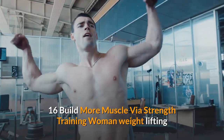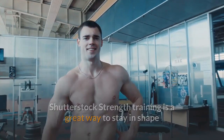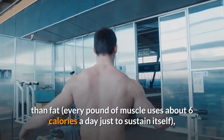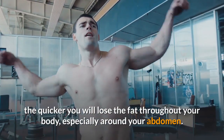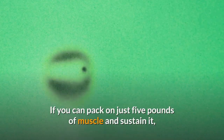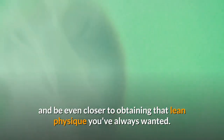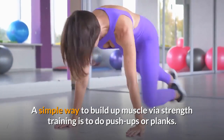16. Build more muscle via strength training. Strength training is a great way to stay in shape and build up muscle, and because muscle mass burns more calories than fat, every pound of muscle uses about 6 calories a day just to sustain itself. The more muscle on your skeleton, the quicker you will lose the fat throughout your body, especially around your abdomen. If you can pack on just 5 pounds of muscle and sustain it, you'll burn the caloric equivalent of 3 pounds of fat over the course of a year, and be even closer to obtaining that lean physique you've always wanted. A simple way to build up muscle via strength training is to do push-ups or planks.